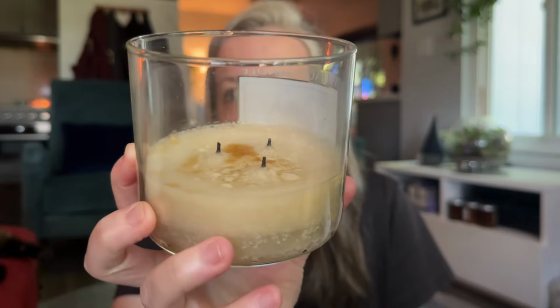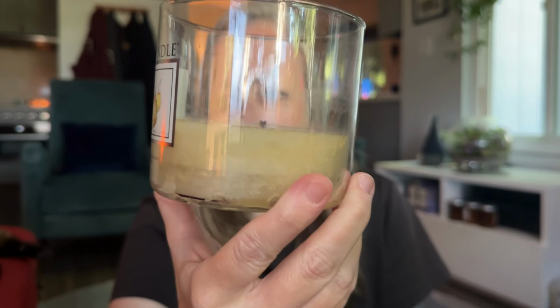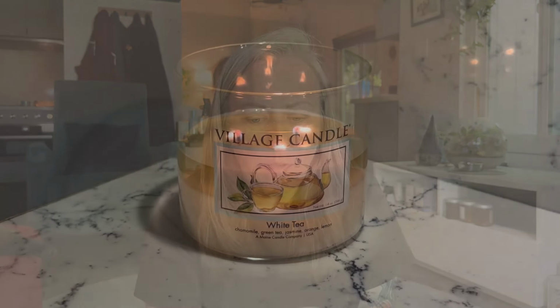So Village candle, super clean burn. You're going to see there's no soot there. There's not even really a wax line. There's just like a faint hint of a wax line there. And the wicks did well. I didn't have issues with swampy wicks at all. These haven't dudded out. I didn't have any issues whatsoever.